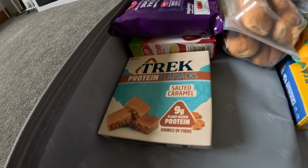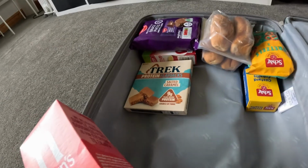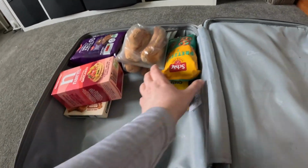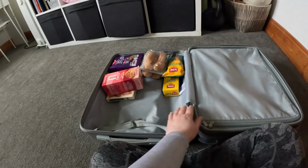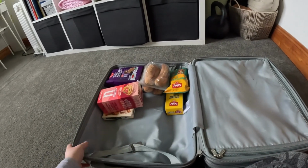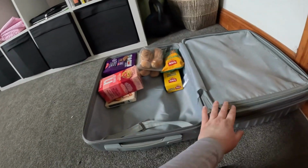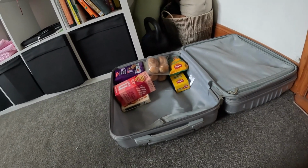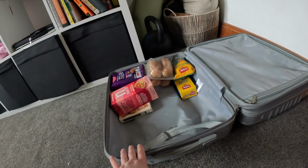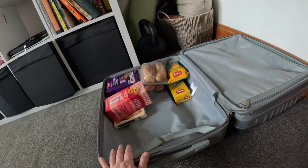So I think my favorite thing is probably these Shrek bars and the custard creams. Custard creams, I'm probably gonna just use for hypos though. So diabetes, gluten-free. Remember, this is just my carry-on, so it's purely medical. There's not really going to be anything else going in here. Maybe 1 or 2 things. Maybe it'll just be my jacket.